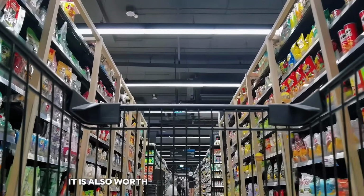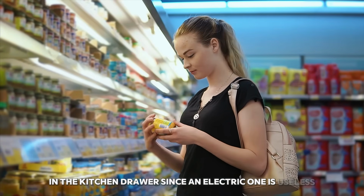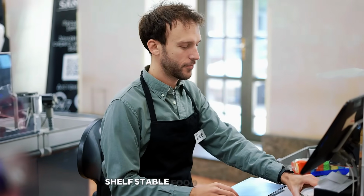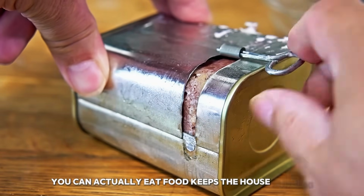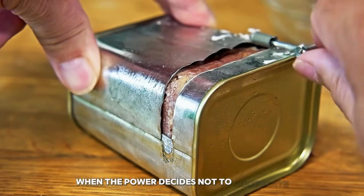It is also worth keeping a manual can opener in the kitchen drawer, since an electric one is useless the moment the power is the actual problem. Shelf-stable food is insurance you can actually eat. Food keeps the house running. The next item keeps the food cold when the power decides not to cooperate.